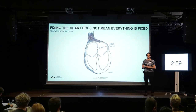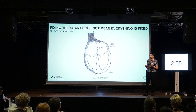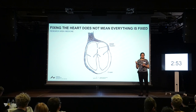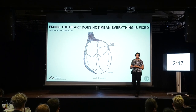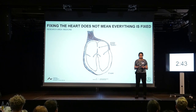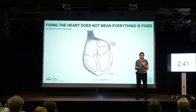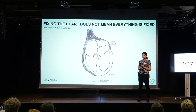I'm here to tell you that fixing a hole in the heart does not fix everything. Your heart is the size of your fist, consisting of four chambers, two small atria and two larger ventricles, as you can see on the image here. Now imagine being born with one of the most common heart defects, a hole in the wall dividing the two smaller chambers, an atrial septal defect.